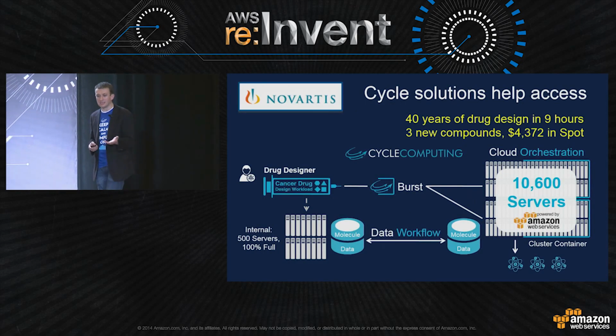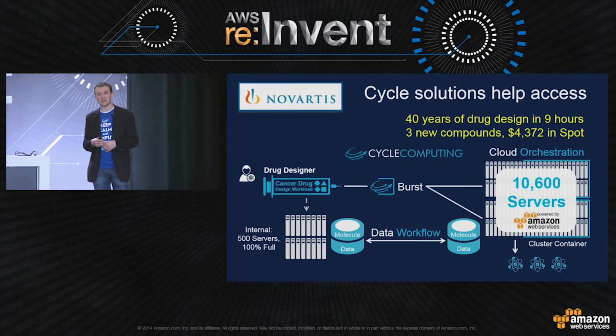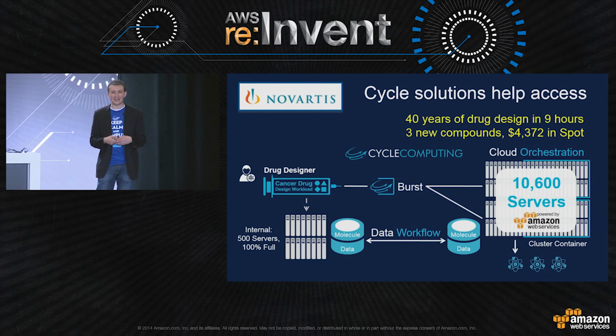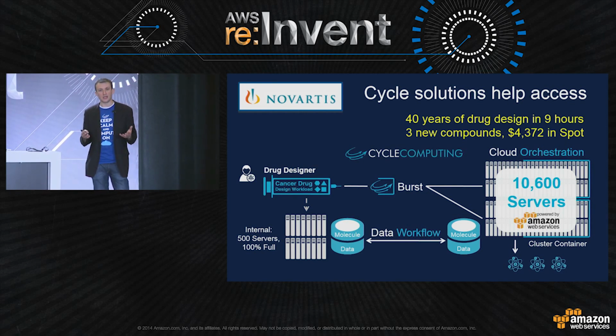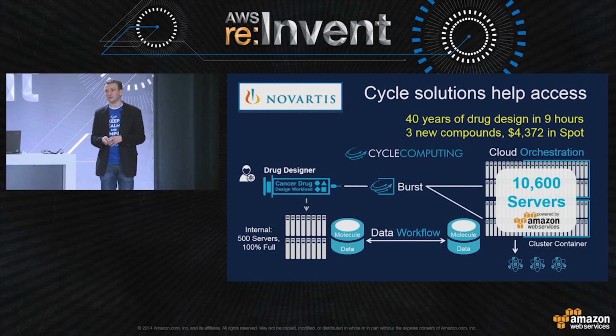And in the Novartis example that I gave earlier, in July of this year at the AWS Summit in New York, Steve Litster got up and talked about a 40-year drug design that ran in 9 hours. They found 3 compounds that are potential drug candidates. That's a grand slam home run in that industry. For $4,372 in spot instances. And we essentially helped with 3 things: burst, the data workflow side of getting the data there, and the orchestration of the 10,000 server environment on AWS.